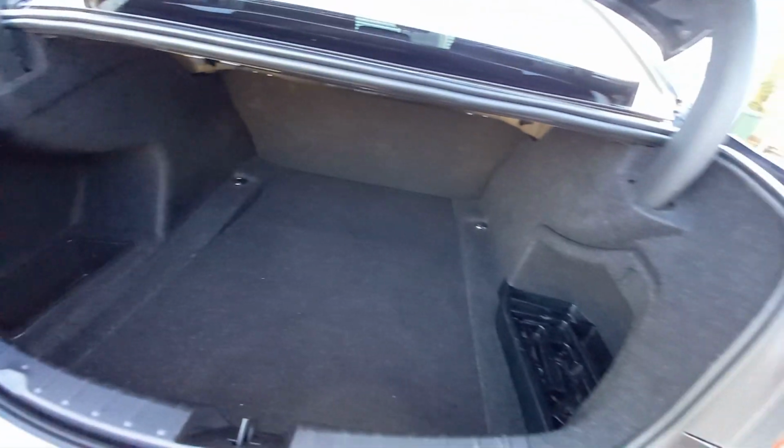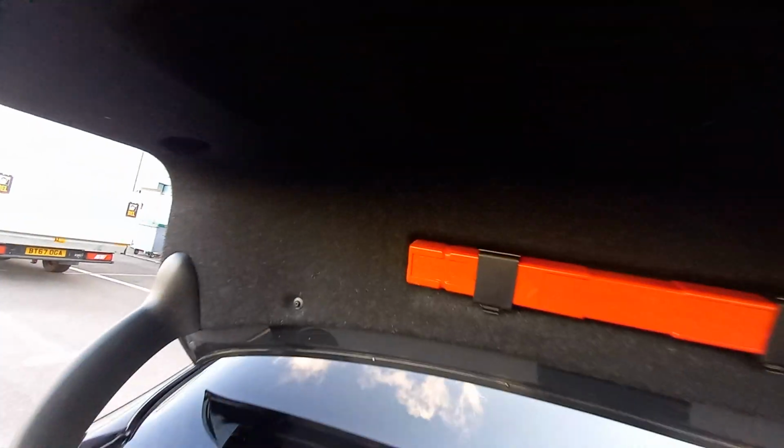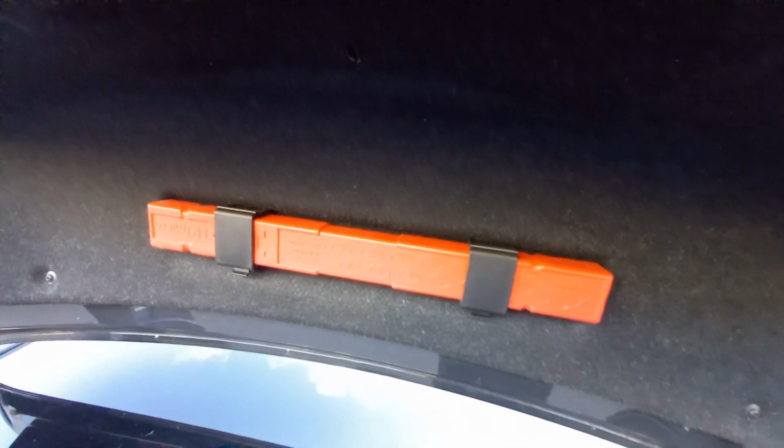These don't come with a jack because they are run flat tyres, so it should come with a can of tyre foam, if anything, because there's no tray for a wheel brace. That's the warning triangle there. Obviously all that's carpeted there, so it's not scratched or anything like that.